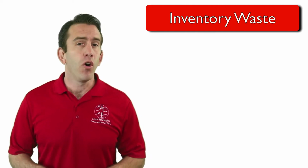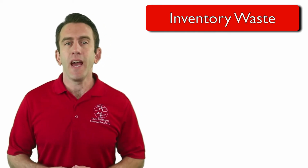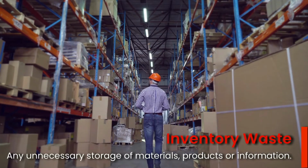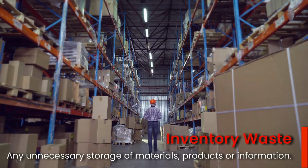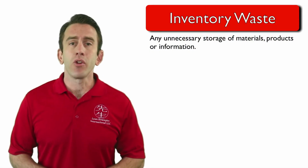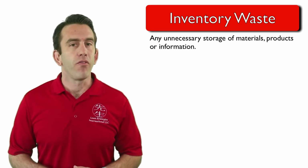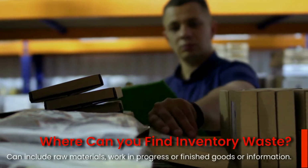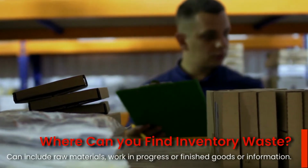While we've discussed inventory in other lectures, the topic begs for frequent review. One of the most distinctive effects of overproduction is the buildup of excess inventory waste. Inventory waste is any unnecessary storage of materials, products, or information. Another way to think of it is the buildup of materials or information at any stage of a process or value stream. This can include raw materials, work in progress, or finished goods or information.